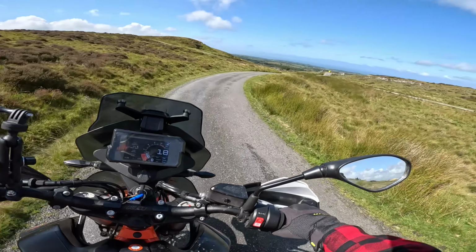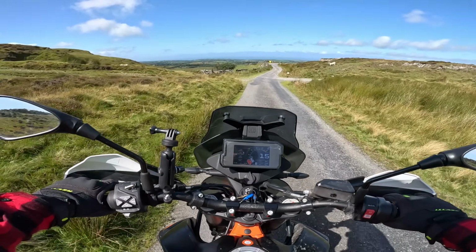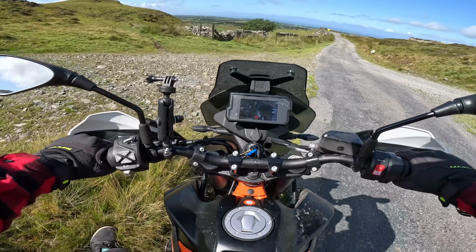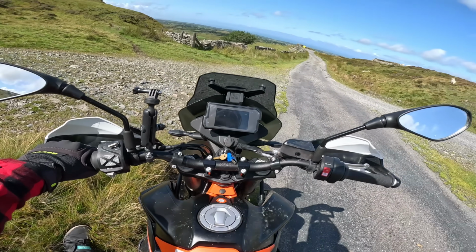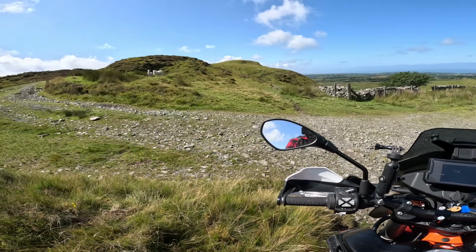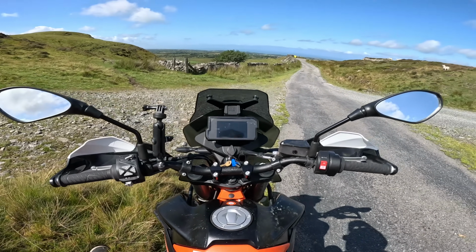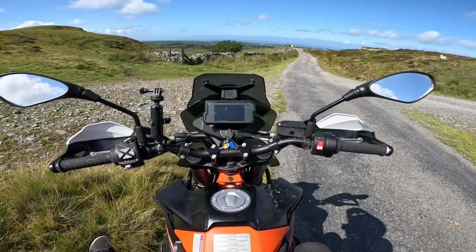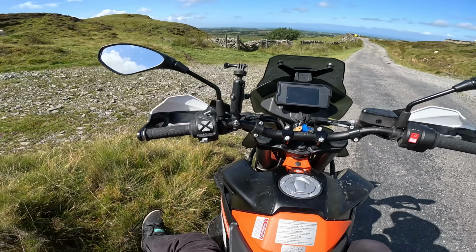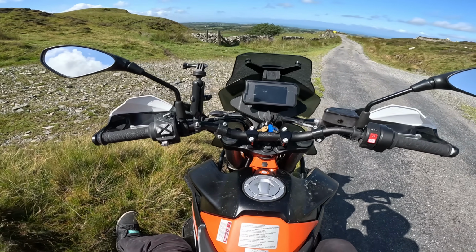So my conclusion for this adventure bike, my 2022 KTM 890 Adventure R, is I think I'm going to sell it. Yeah, I think it's time that I'm just going to sell it. I don't really ride it. I've done a couple of adventures on it. I've absolutely loved it. Maybe I'll get a cheaper one in the future, but for now I think this has got to go.